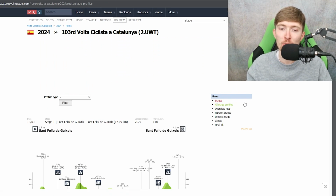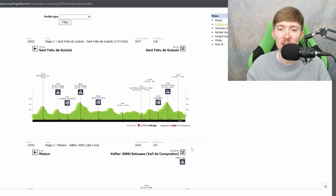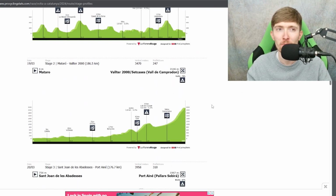Firstly, let's take a look at the stage profiles. We've got stage 1, which is the very typical stage 1 finish of Volta Catalunya. We've seen Michael Matthews win here, we saw Remco win here last year as well. Very punchy finish, but you get a mix of climbers and punchers and sprinters. It's a really weird one.